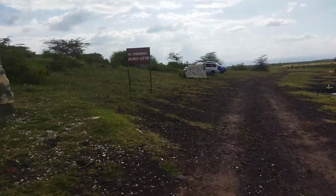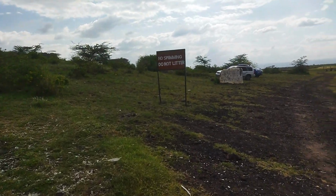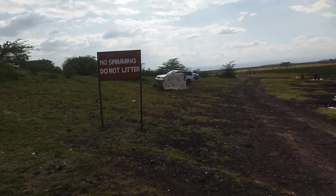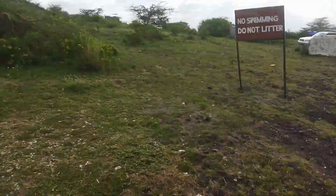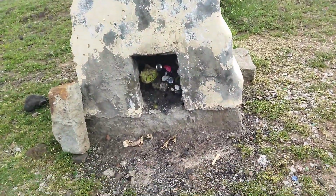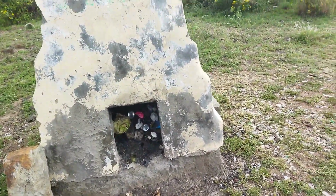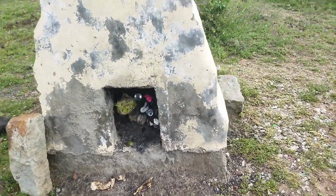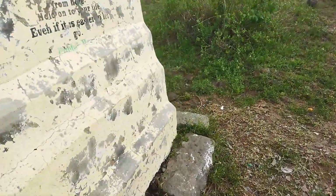I fly away. So no swimming. You cannot swim in the lake. But there's a place here where they burn litter. If you have your cans, your bottles of soda, whatever you have, what does it say?